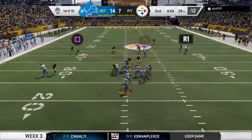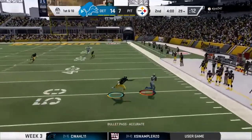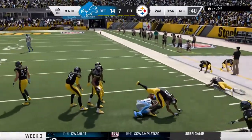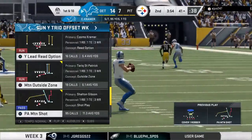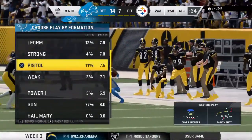Off the play fake, Kramer. Flushed out right. It's caught. Lockett. And he'll have it past midfield almost to the 40 before being taken down. That one goes for 30 yards.